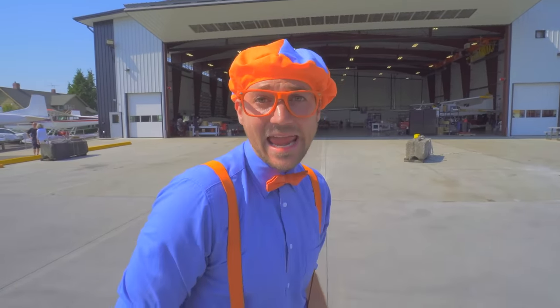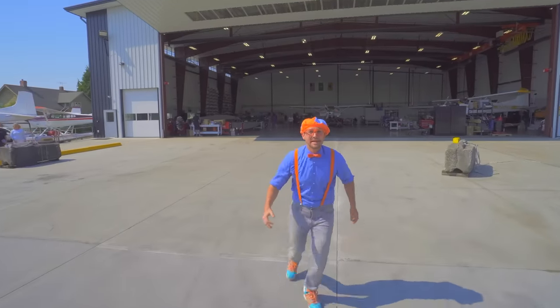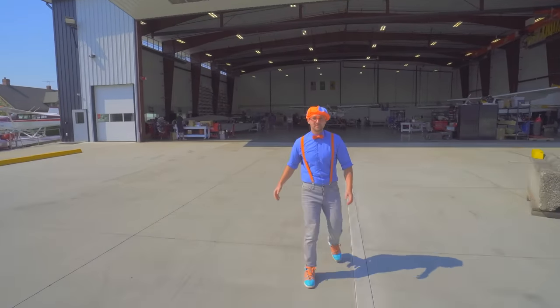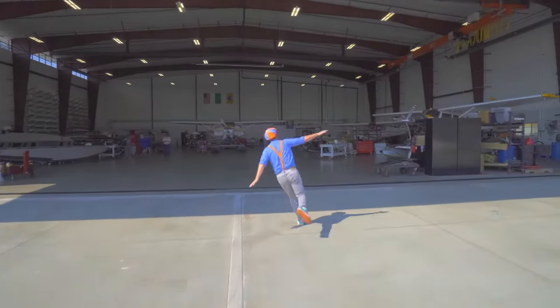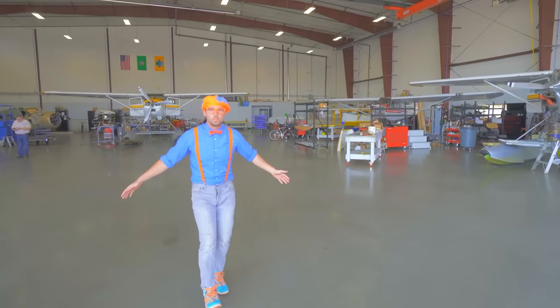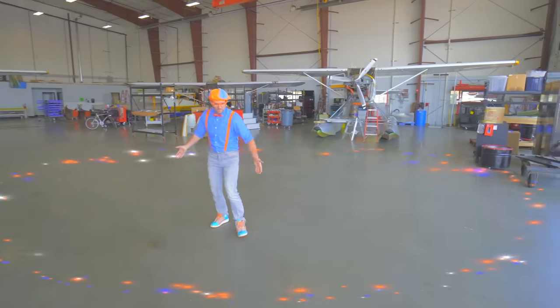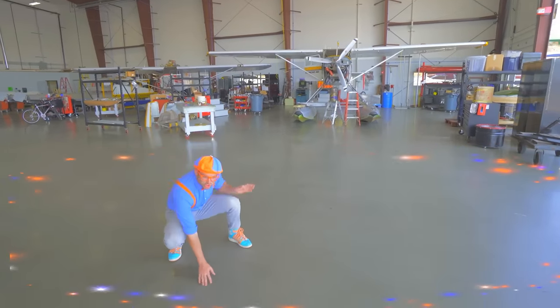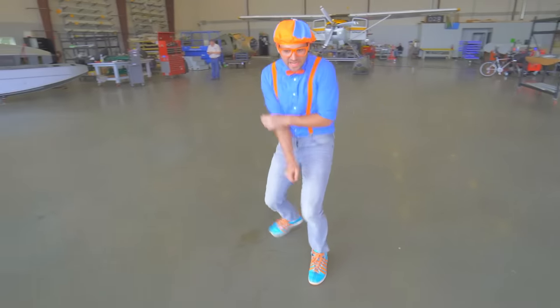Hey! Look, a giant hangar. Let's go check it out. This hangar is the maintenance hangar. This is where they maintain all of the seaplanes. So big in here. And the floor, it's so smooth and shiny. Hey, I know what that's good for. Dancing.